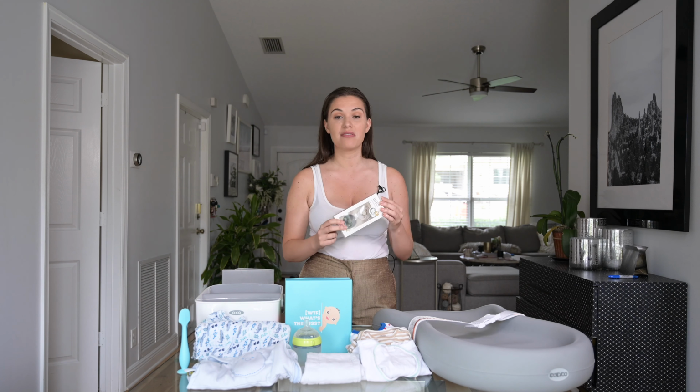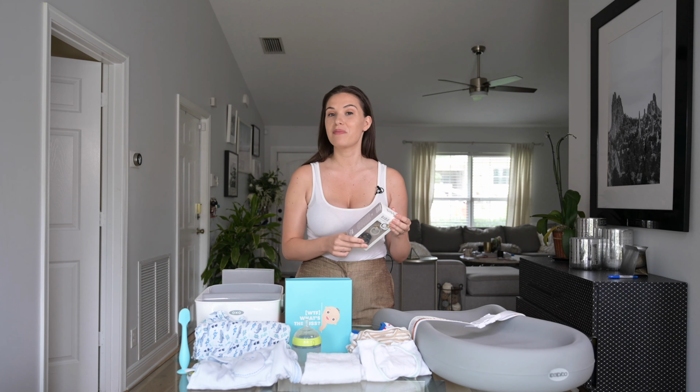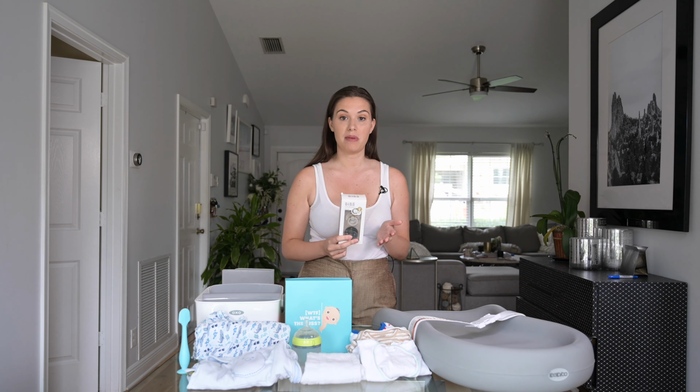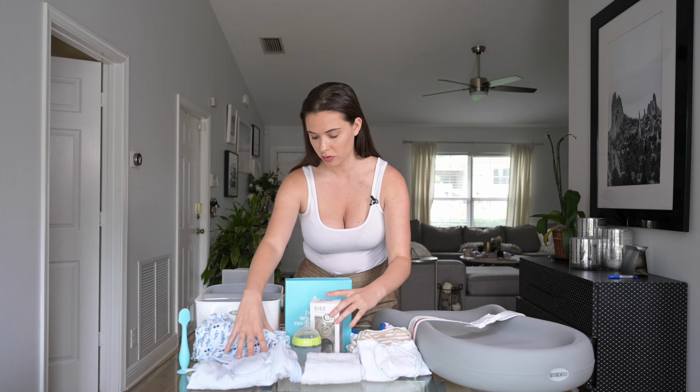Now, with every item that I'm talking about today, I want you to keep in mind every single baby is different. So what works for your baby might not work for my baby. What works for my baby might not work for your baby, and that's okay. It is going to be a trial and error process, and that's something to keep in mind as a new mom. Those were the most helpful items in terms of sleep.